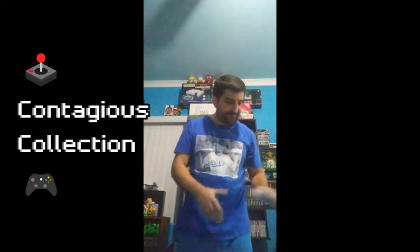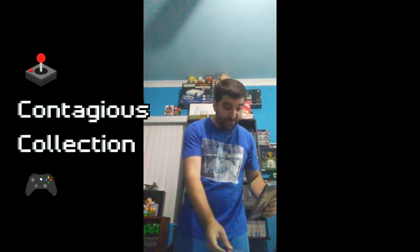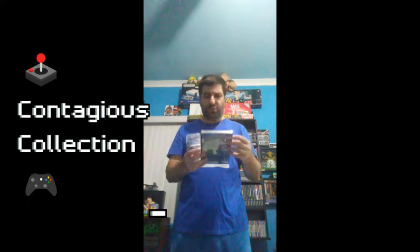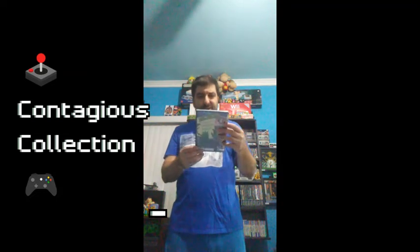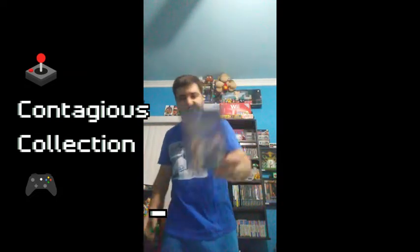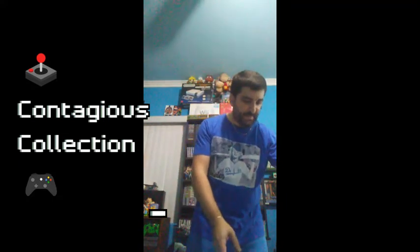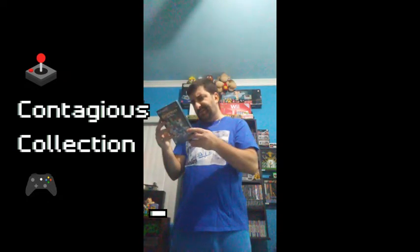So that's that. And I also got 2 sealed PS2 games. They're actually second print, but they're still brand new. Really good deal. I think they were both like 20 bucks or less. Scooby-Doo First Frights for the PS2, another action-adventure style game. And I also got Chaos Wars for the PS2, which I believe is a turn-based or a tactical RPG.